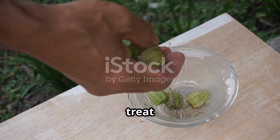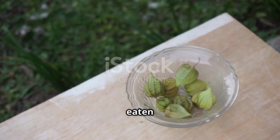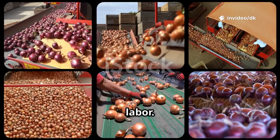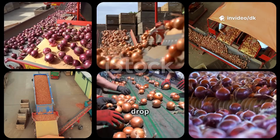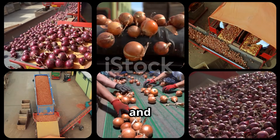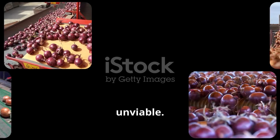They were a common treat in 19th century gardens, often used in pies, jams, or just eaten fresh as a snack by children. Their decline is really a matter of labor. The process of waiting for the fruit to drop and then removing each one from its husk is time-consuming and just not suited for mechanical harvesting, making them commercially unviable.